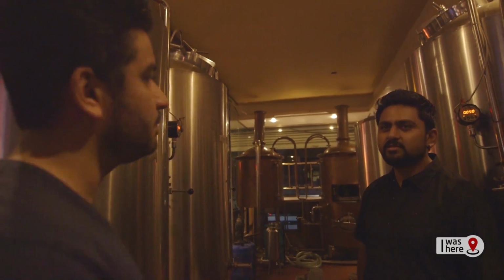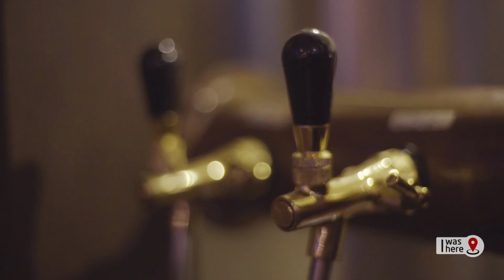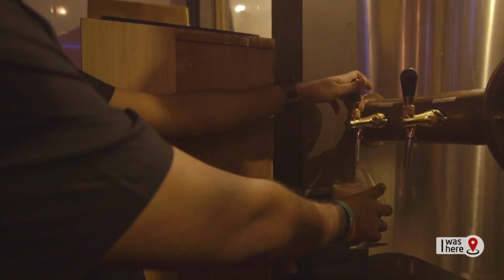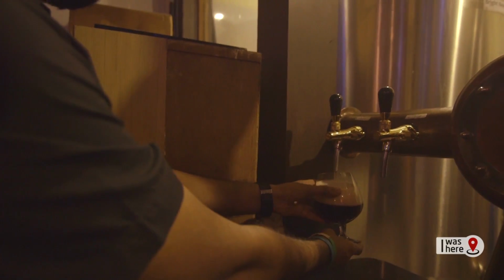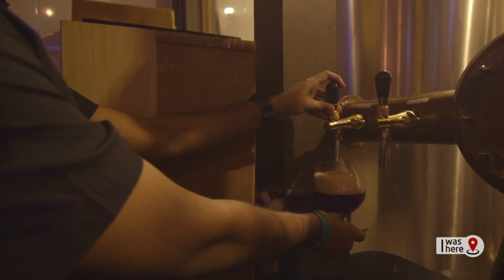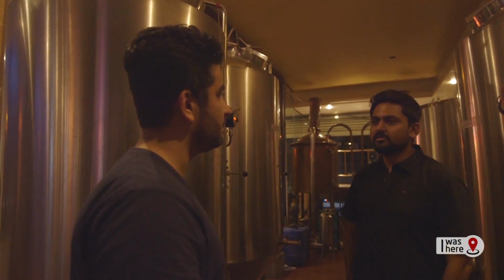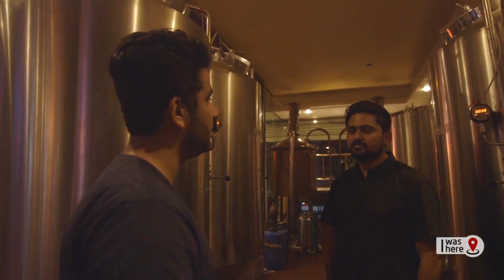All the beers which we make, we don't filter them. Because filtration is another time-consuming process. Takes a lot of time. Plus, there's a lot of wastage in filtration. And the laws are such that you have to pretty much pay duty on what you're making. So if you're wasting something, you're paying for it. So you don't want to waste anything.